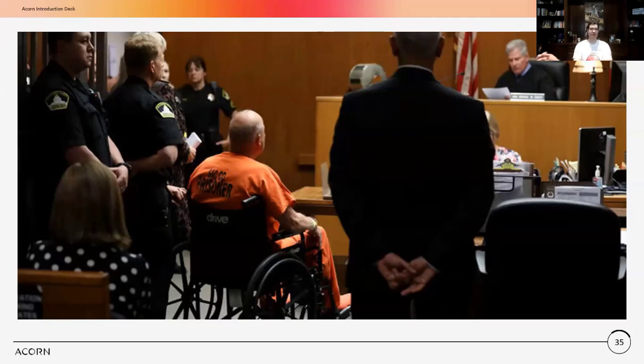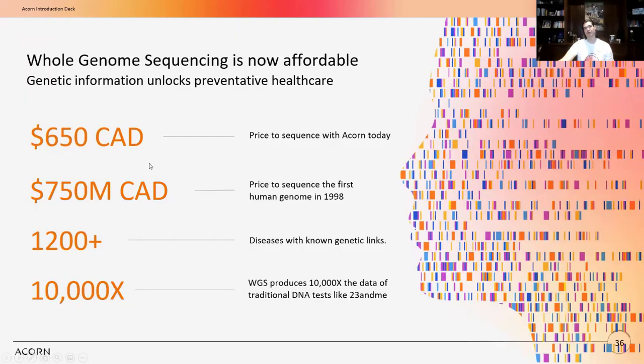I don't know if anybody knows who this person is, but they're the Golden State Killer. They were actually identified decades after their serial killer spree because one of their family members took one of those consumer genetics tests. And in that database, they were able to identify that the Golden State Killer was related to that individual that took a genetic test. So what we're seeing is a lot of the real world applications right now being used for putting bad guys behind bars, identifying who your relatives are and who you're related to. But the next wave of what we're going to see an explosion around is actually health actionable data.